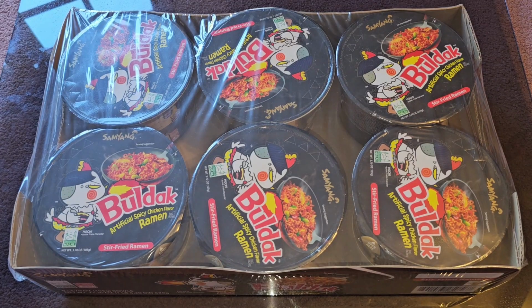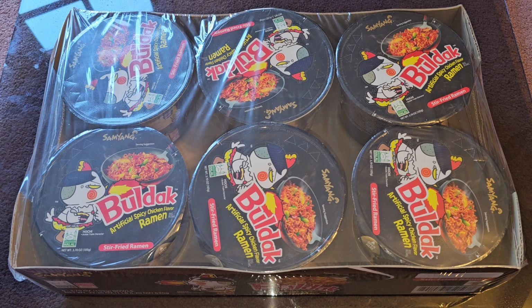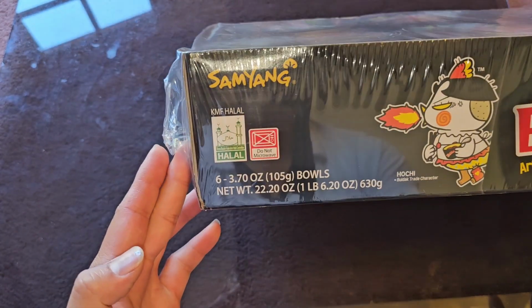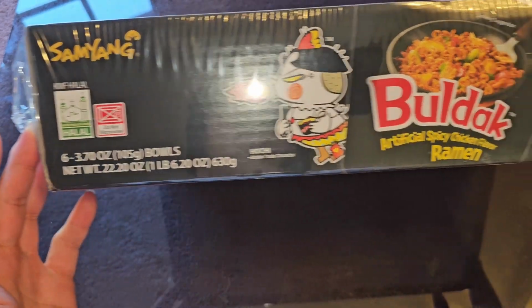All right, so this is going to be a Costco sale item review of this Samyang Hot Buldak artificial spicy chicken ramen noodles. Normal price $11.49. It was $3 off, so that would make it about $8.50 for six of these. So, six 3.7 ounce, 105 gram bowls, right?